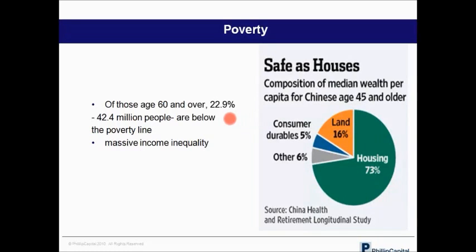Of those aged 60 and over, 22.9%, around 42.4 million people, are below the poverty line. The fear of poverty in old age drives China's high saving rate. Chinese households squirrel away around a third of their income, compared with about 2.5% in the US. This is tipping China's economy off balance, with too much wasteful investment and not enough household consumption.